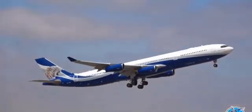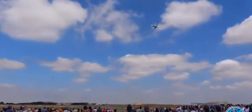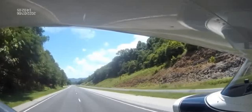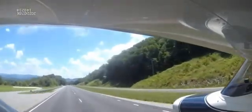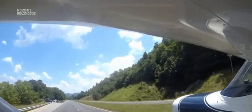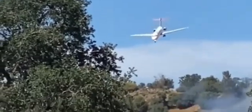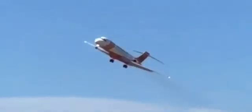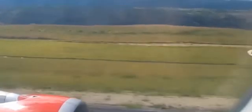This Airbus A340 doing a very steep takeoff at an airshow in Portugal. This plane made an emergency landing on a highway, and now it has to take off. This plane suddenly nosedived, and the reason was to drop fire retardant. This plane was landing at an airport in Colombia when suddenly the pilots realized there wasn't enough runway left, so they had to go around.